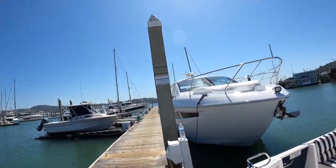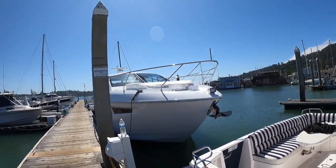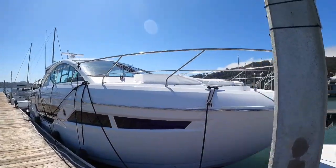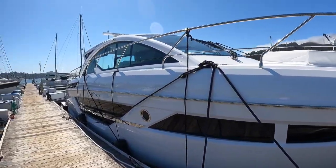Hey everybody, this is Schlesinger with Cruisers Yachts, and today we're going to take a look at this brand new 2022 Cruisers Yachts 50 Cantius, and we'll go have a little run around with the boat as we put it through a couple of our dealer checks. We've got the white hull and some nice white covers up on the bow cushions there.